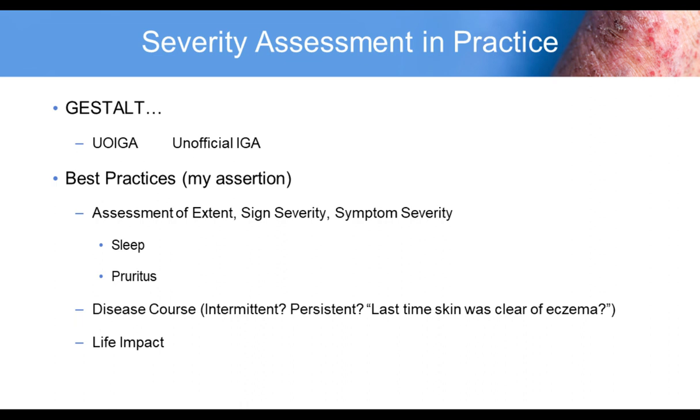And then the disease course, which is really the surrogate for quality of life scores. I always ask, when's the last time the skin was totally clear of eczema? I think that's really important. I'm trying to get a sense of whether it's something that's there all the time, which in about 40% of my patients it is, but of course I have a selected patient group, or if it's something where it comes under control.